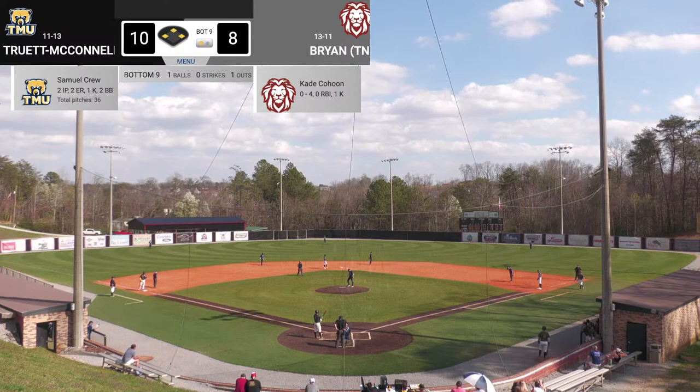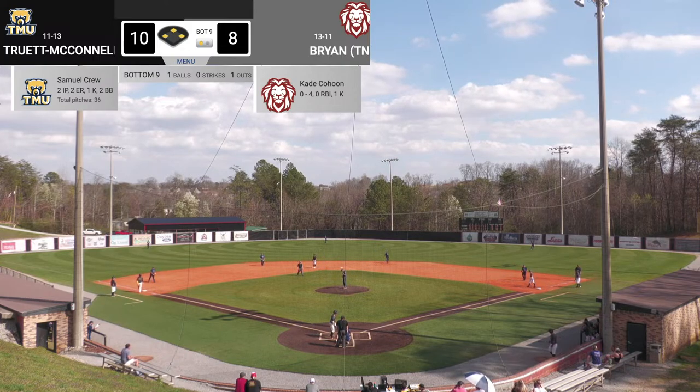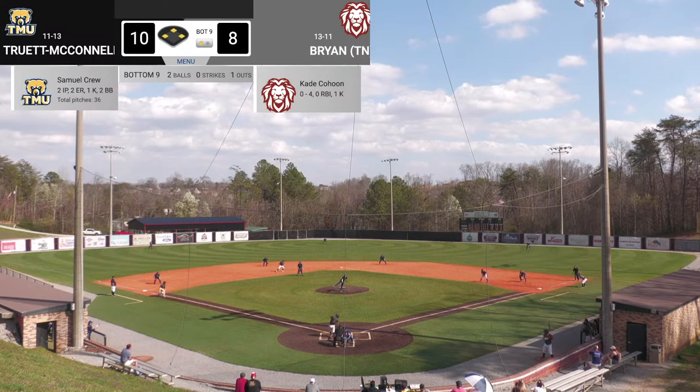Cahoon's up in the count. Two balls, no strikes. Got to be real patient here if you're Cade. You're looking for something elevated, something up you can just absolutely drive to tie this ball game up. And here's a pitch, and there's going to be a ball.